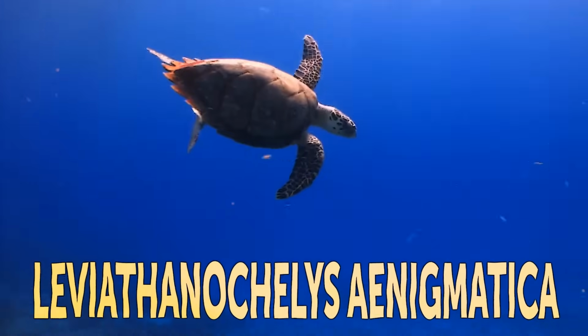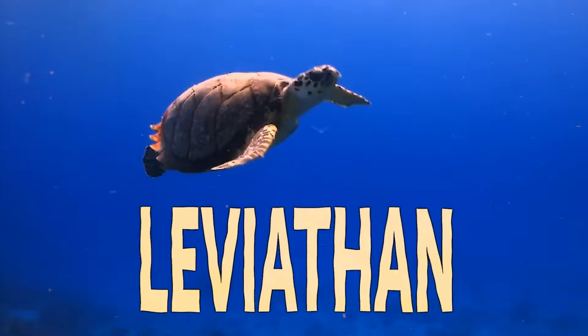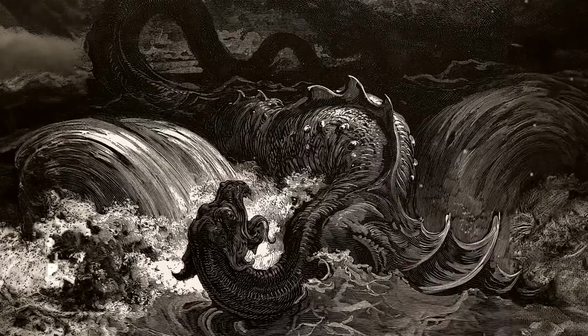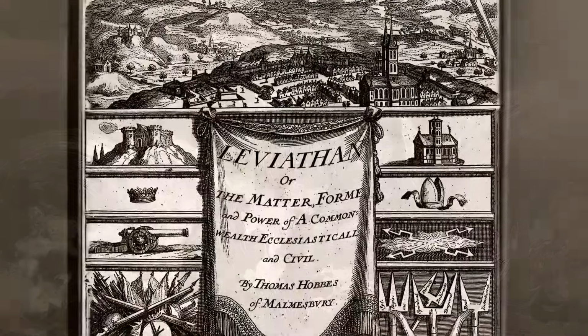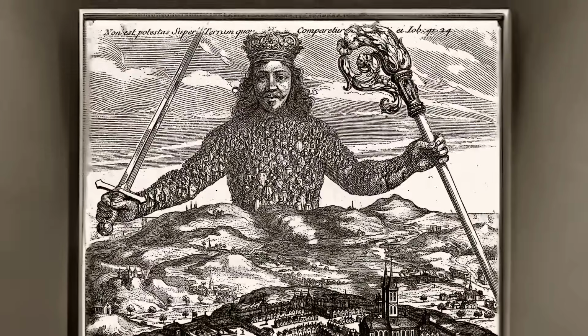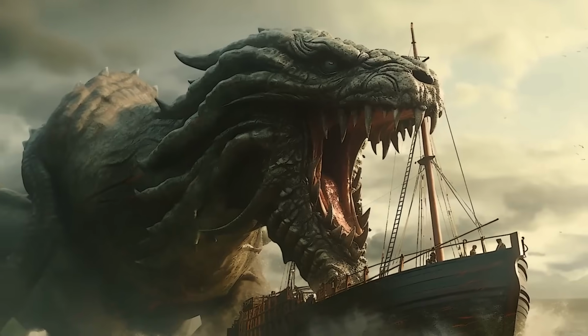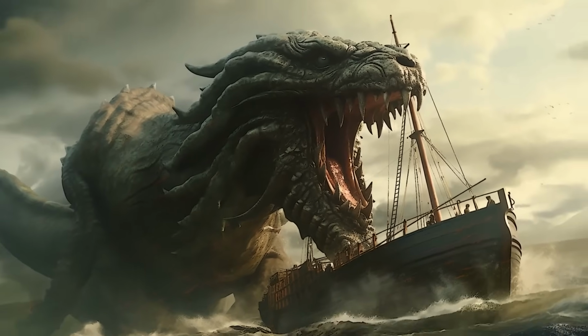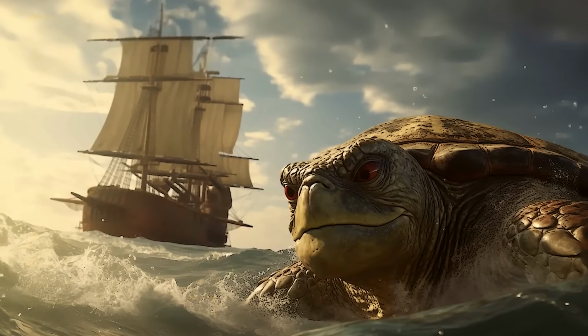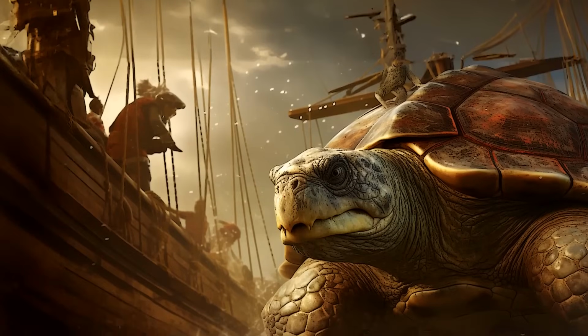The turtle's scientific name is an homage to that old-school sea monster called Leviathan. Maybe you remember this from old-school history lessons. The Leviathan is supposedly a mythical creature that would swallow entire ships or people that were deemed too greedy by the creature. Can you imagine being swallowed by this humongous sea turtle? No, thank you.